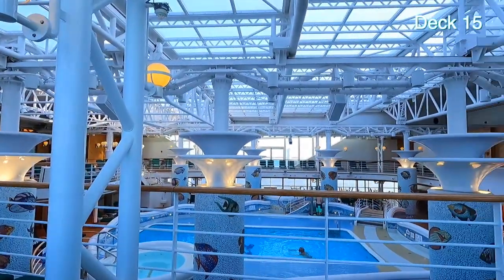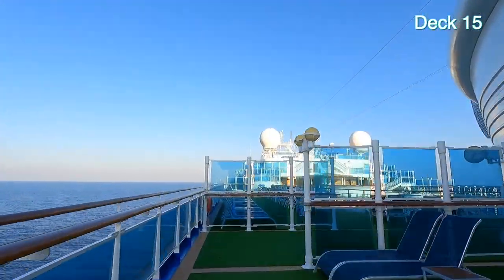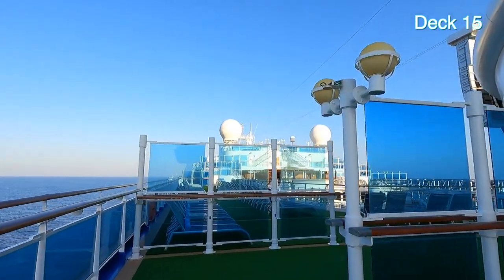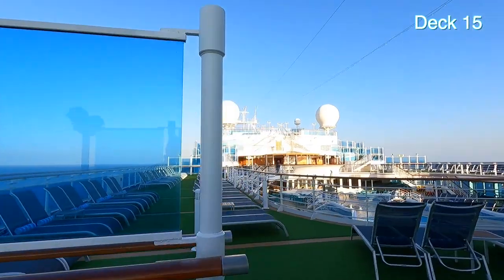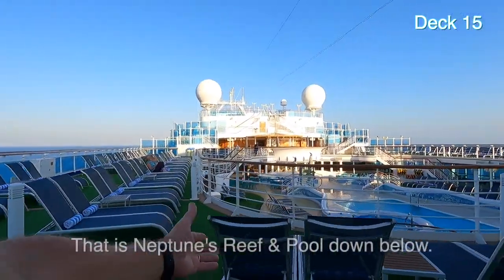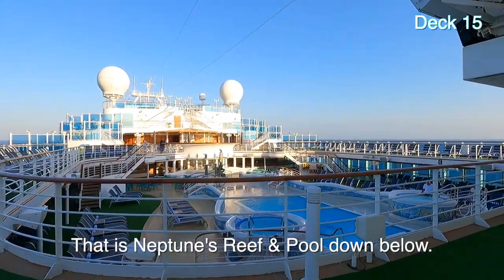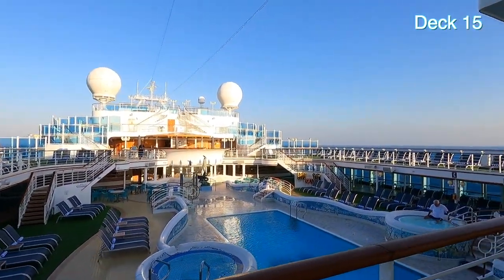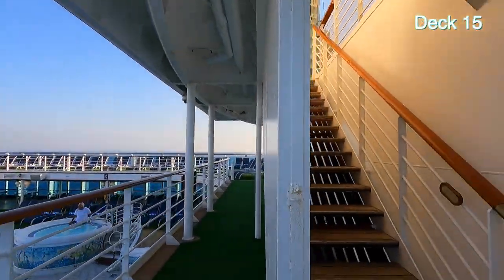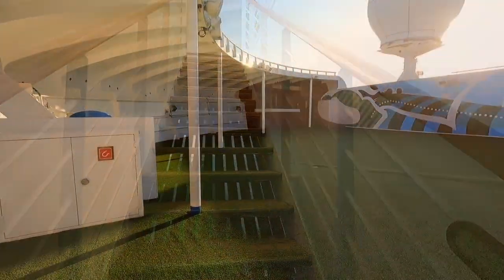Let's go back outside. We're approaching the Neptune Reef Pool. Outside pool. And now you see the chairs all set up. And the hot tubs. Not a lot of people, though. And the stairway. Let's go up.